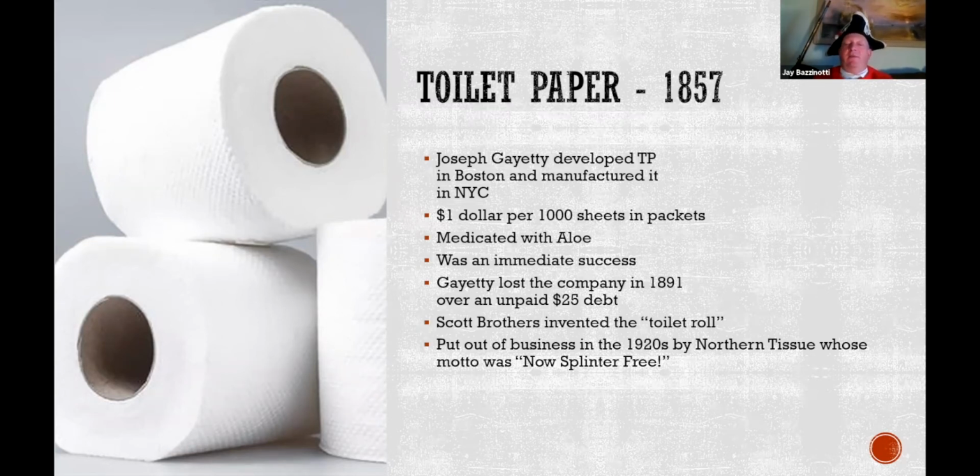Even though he didn't have the business anymore, it was still called Gayetty's Medicated Paper, but it was put out of business by Northern Tissue, who still exists today, whose new advertising motto was, "Now splinter free." I want you to think about that for just a second, when a big bonus for your toilet paper is that it is splinter free.